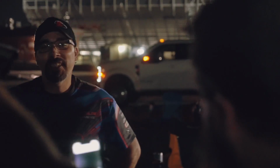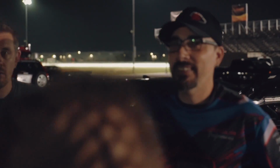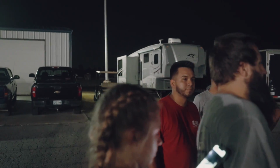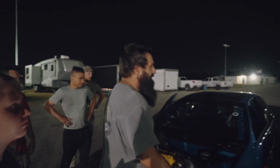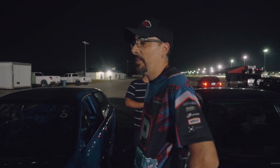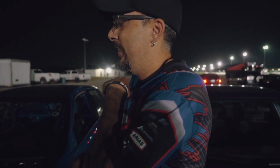A 1.56 on that one would have been, instead of 1.59, that would have been a 9.97 if he would have done the same 60 foot from the previous pass. I tried to shift as fast as I possibly could. That's all I thought about. That looks really good. If you're watching full and fourth, I bet your clutch is starting to slip.